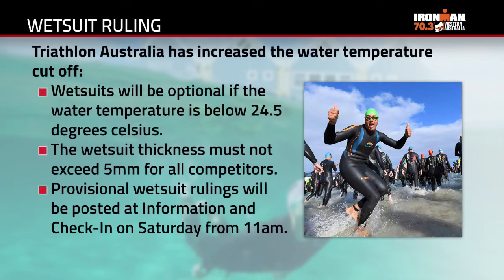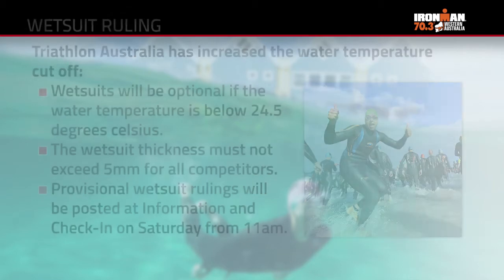Wetsuits will be optional if the water temperature is below 24.5 degrees Celsius. Provisional wetsuit rulings will be posted at information and check-in on Saturday from 11 a.m. If you choose to wear a wetsuit, please ensure that it is race legal. See one of the Triathlon Australia technical officials for clarification on legal wetsuits.